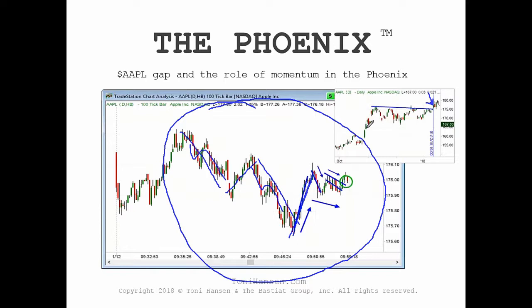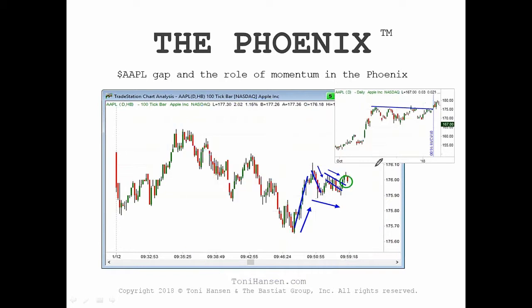Now, with this phoenix, you'll notice a couple of things. Time development wise, this period of congestion is pretty similar to what we had back in here. So I was perfectly okay looking at that as an entry trigger. It had an initial momentum move on the downside here, a pop, a little two-wave correction where the momentum shifted. That's awesome because that can often lead to some of those stronger moves on the upside.